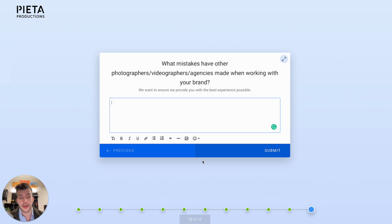And finally, I always include this question. It's what mistakes have other photographers made when working with your brand? So here, this really shows that you care to deliver the best assets possible because you're asking what mistakes they've experienced in the past so that you can avoid these.